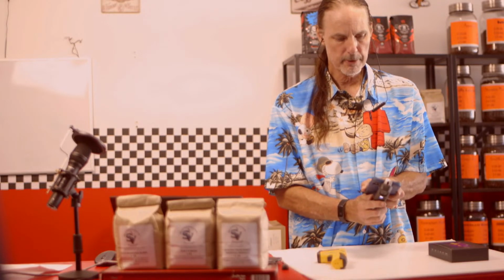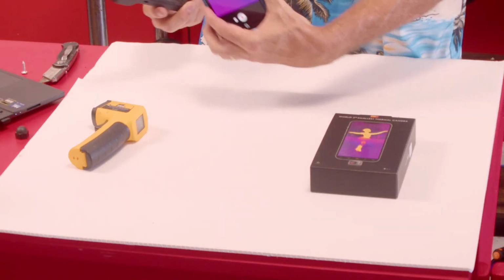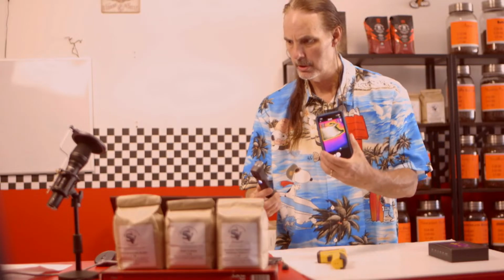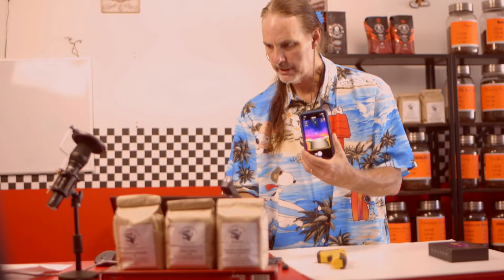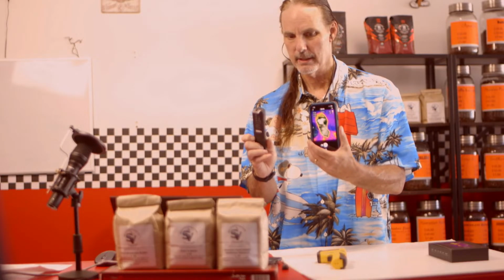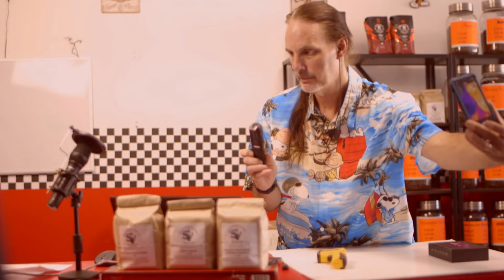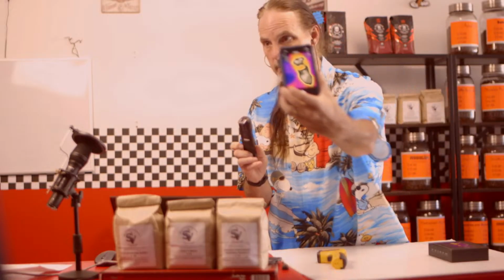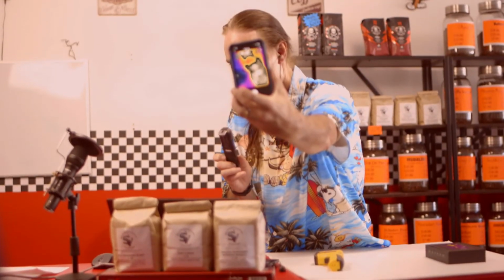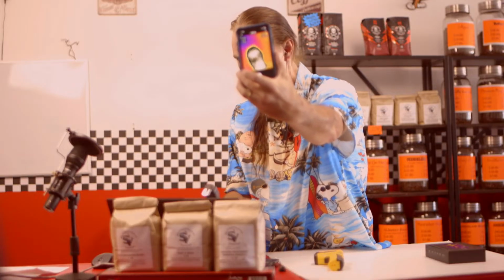Now normally you just clip this right here on your phone, but because I want you to be able to see what I'm pointing at, I'm going to turn this around and point it back at me. And as you can see, or can you see, let's see if maybe I can get a better view of that camera for you. No, maybe that one over there. There we go. And you can see that that's the temperature of me.